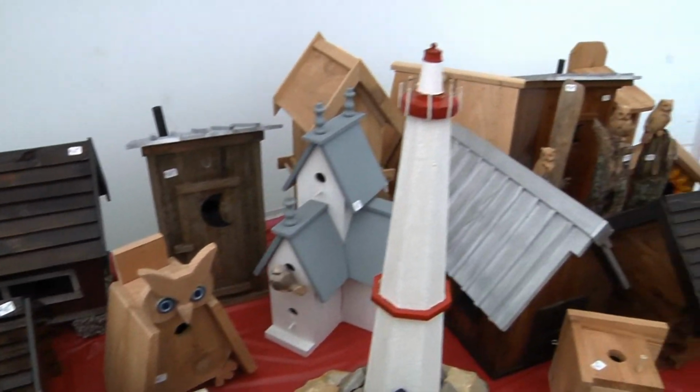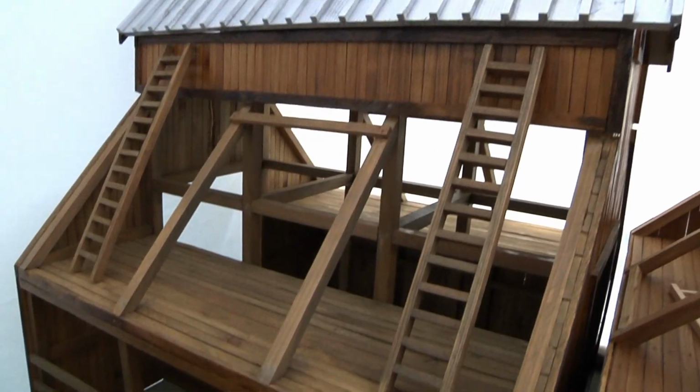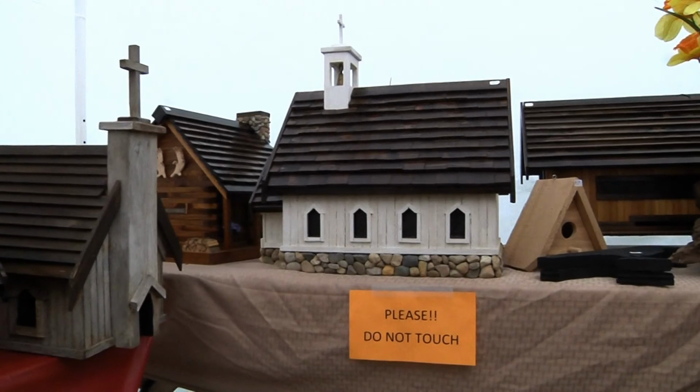Still walking around experiencing the Covered Bridge Festival of Putnam County. I am here with Steve. He is the man behind Custom Creations. All of this stuff you see around us, he made by hand, I'm guessing. Yes, it smells deliciously of cedar in here. I wish you could smell it.